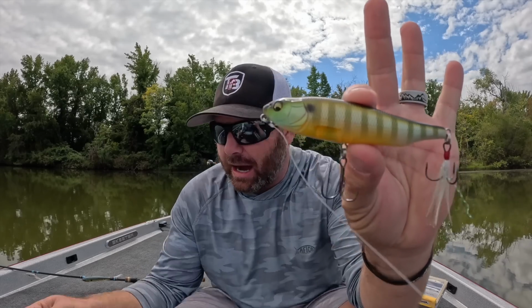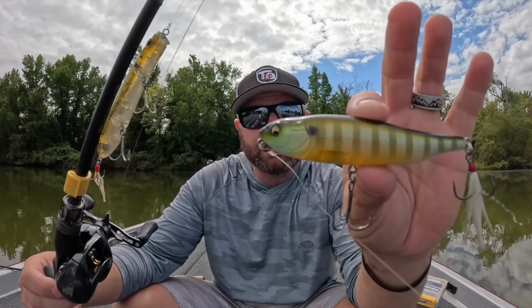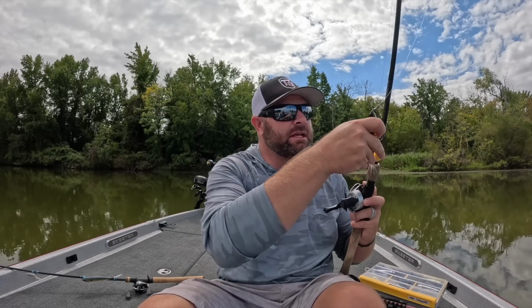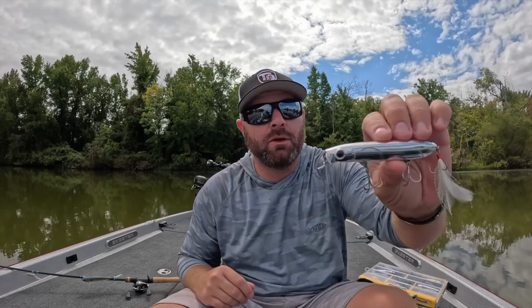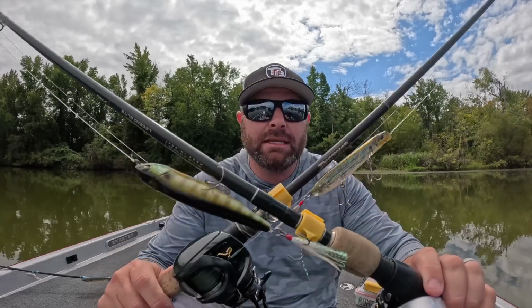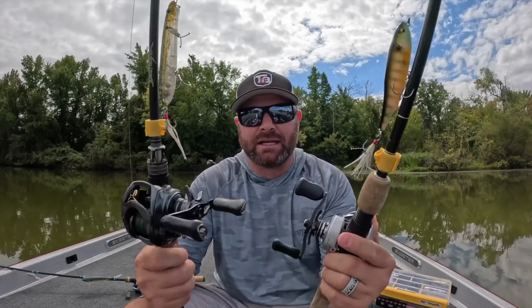Typical colors, I'm going baitfish colors. I'm going natural baitfish colors or bluegill colors, right? These fish are eating shad, they're eating herring, they're eating panfish, bluegill. My 1-2 punch as far as colors is bluegill and some kind of baitfish or chrome, okay? These fish are all about chasing topwater, and those are my best colors. Getting back to the actual baits themselves, this is my 1-2 punch, depending on water conditions. So I always have these tied on.